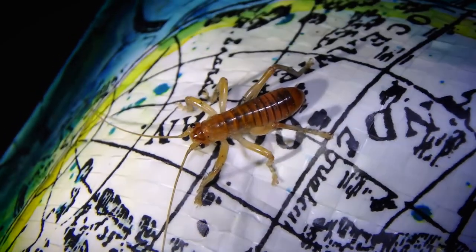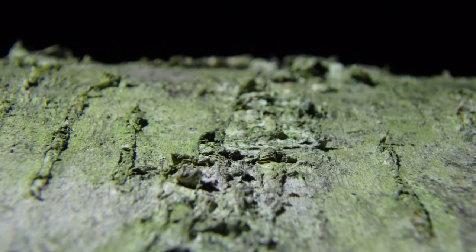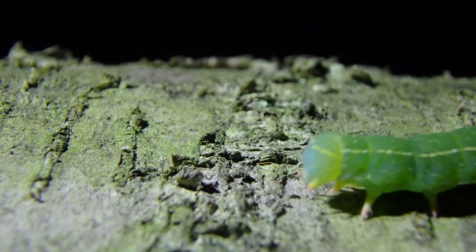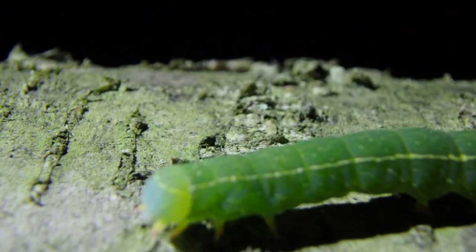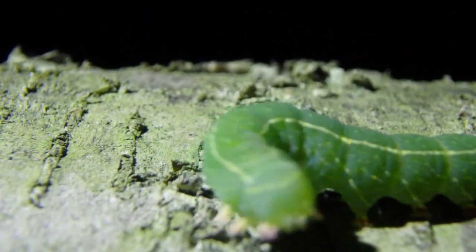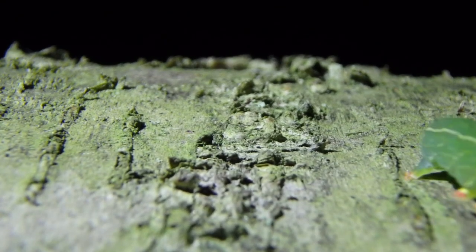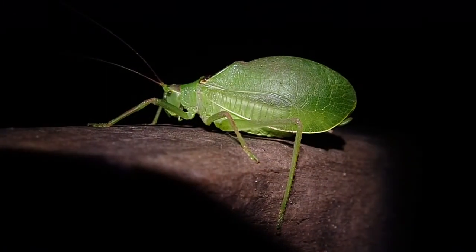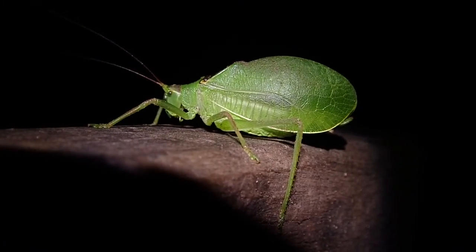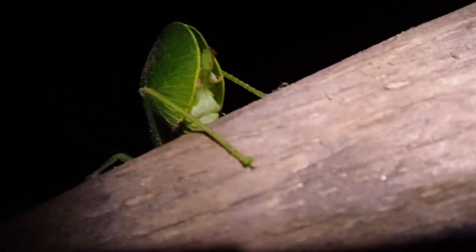That's the deal. They get bigger than this. This is a male. And it's a female.